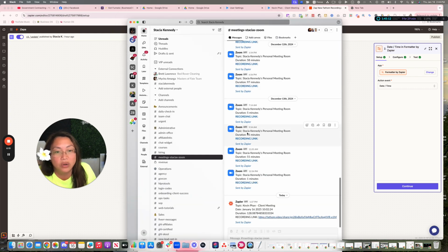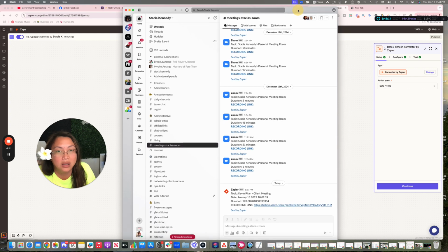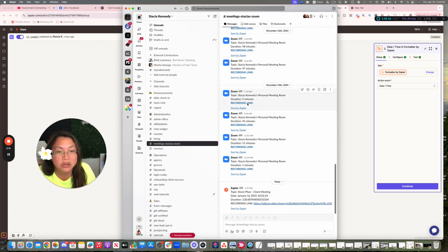This is where I actually had a Slack integration that Slacked my Zoom calls automatically. So I stopped that Zap, and I'm going to just start zapping the Fathom recordings instead, because I'm literally telling my team, hey, go ahead and delete these because I'm not saving them. We just basically delete them right away. So I created this new Zap.